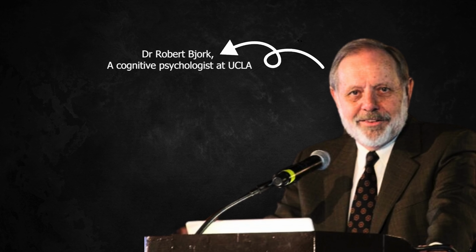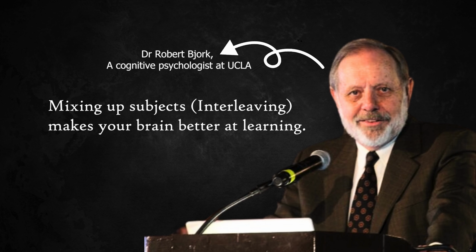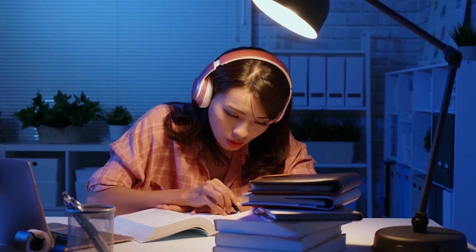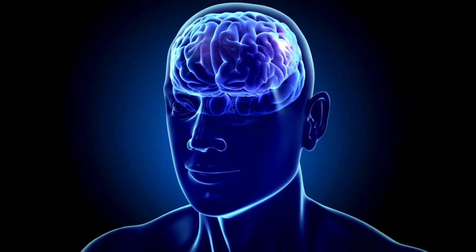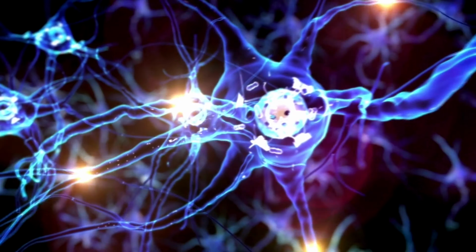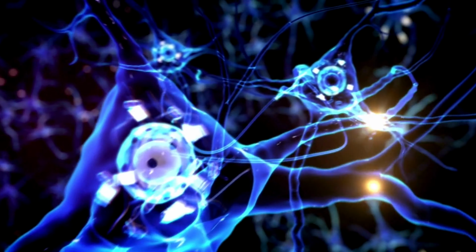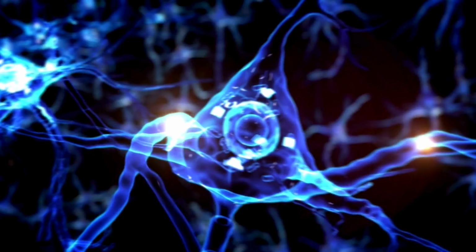Dr. Robert Bjork, a cognitive psychologist at UCLA, found in his research that mixing up subjects, what he calls interleaving, makes your brain better at learning. See, when you switch between different topics, your brain must keep re-evaluating and connecting new information. It's like a workout for your brain, making neural pathways stronger and improving your ability to remember stuff later on.